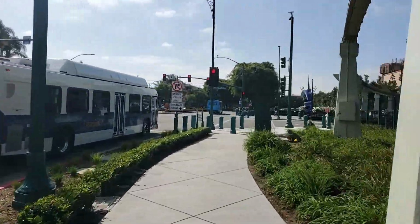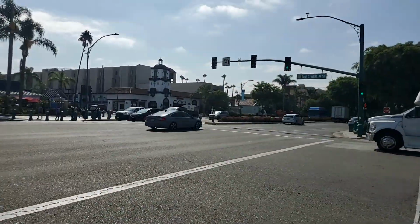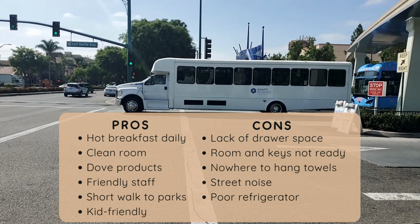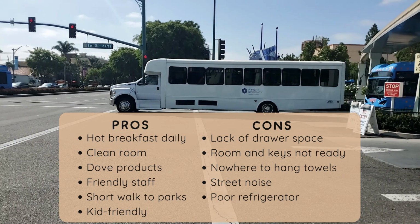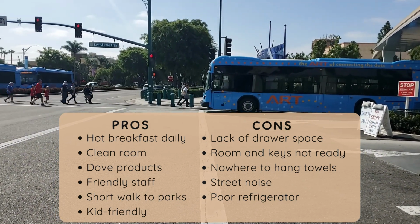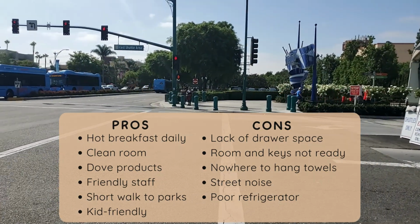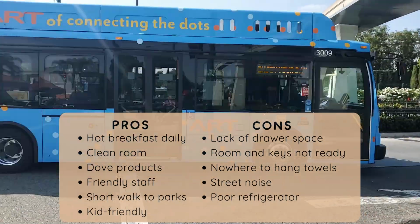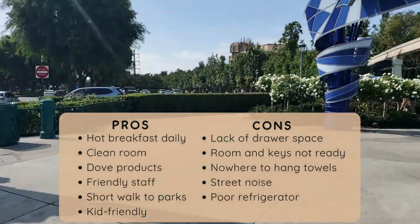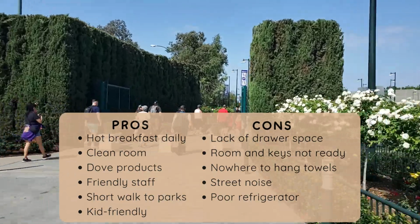And now for the biggest pros and cons of staying at the Holiday Inn Express in Anaheim. Pros: hot, delicious breakfast daily. Clean room. Dove products in the bathroom. Friendly staff. Short walk to the parks. Kid-friendly. Cons: a real lack of drawer space in the room. Room and keys weren't quite ready for us. No good place to hang towels. Noisy street and neighbors. Refrigerator does not get very cold.